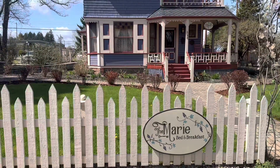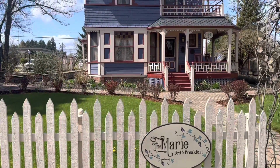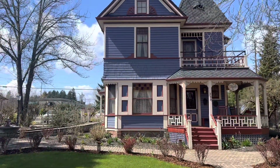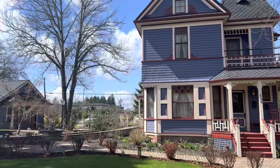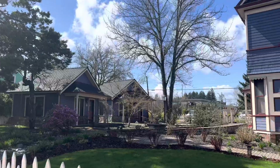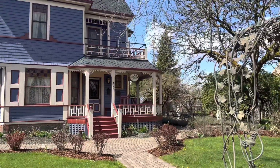So now I'm in the southwest side neighborhood, and check out this cute little bed and breakfast. This is right in the center hub of the southwest side neighborhood. It's just a jaunt from the northwest neighborhood as well. Look at this, you can rent these little bungalows. And I just had an opportunity to talk to the owner. She was really sweet. She said I could film her property.